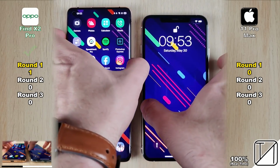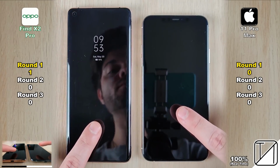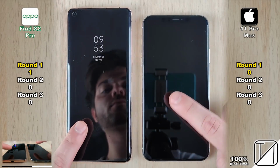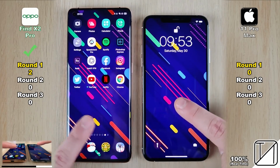When it comes to fingerprints, optical underneath the Oppo as opposed to 3D Face ID on the 11 Pro Max, the Oppo is pretty much quicker every single time. It goes straight into the phone, bypasses the lock screen, and it actually unlocks faster as well, getting it its second points, bringing it to 3 out of 3 there in round 1.